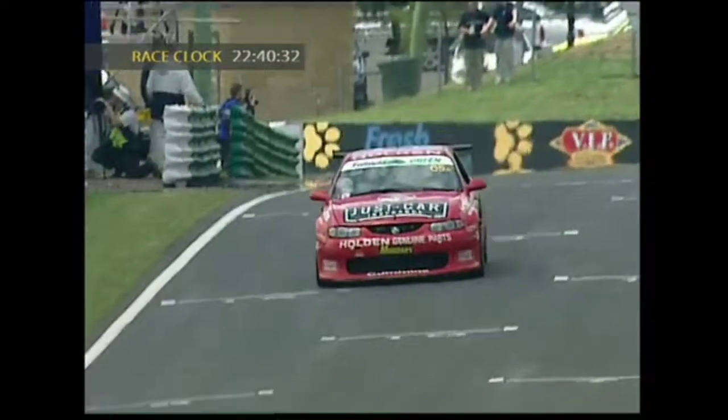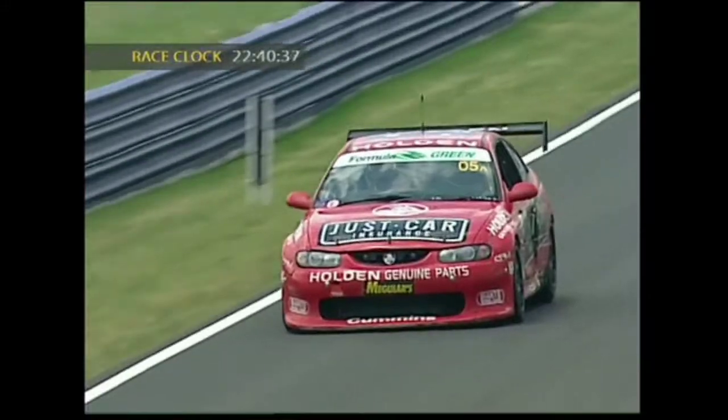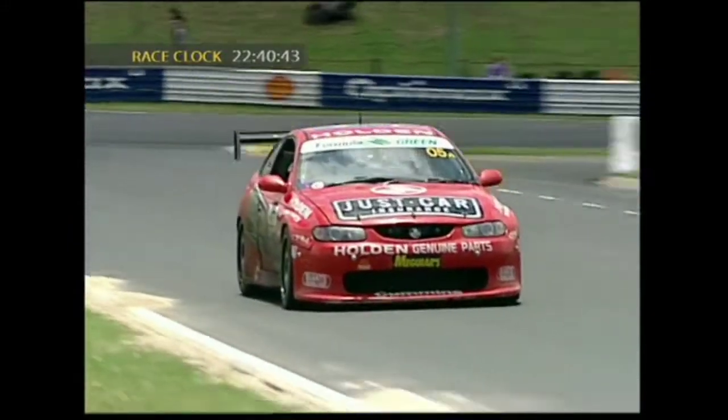Absolutely, so it's Monaro, Monaro, then Porsche, Porsche, then the Mosler. As we get into 22 hours, 40 minutes and 35 seconds of this 24-hour endurance race presented by Formula Green at Eagle Boys Pizza here from Mount Panorama Bathurst.